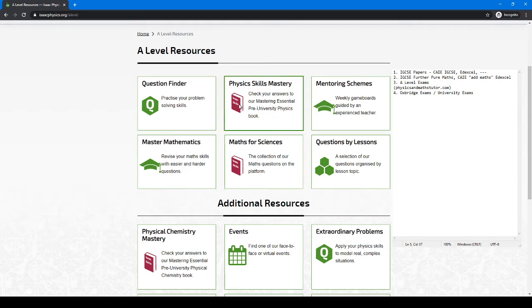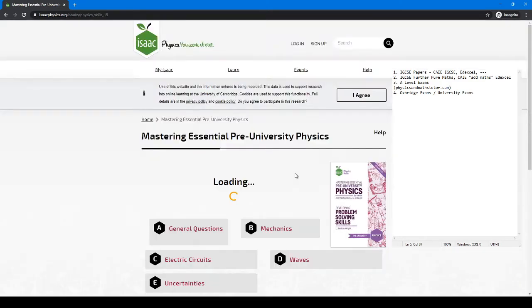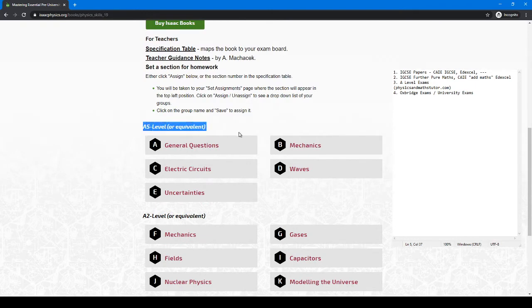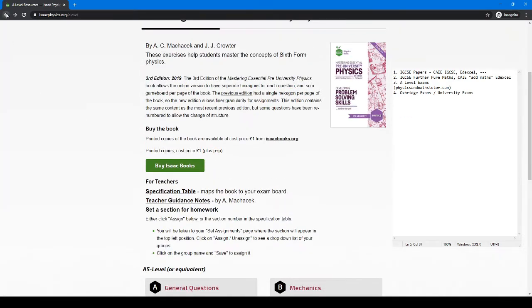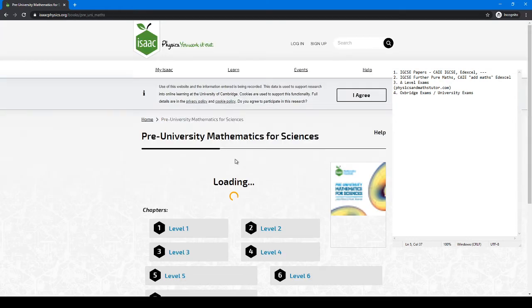This Physics Skills Mastery is, I'm not sure what particularly it is. Oh yeah, it's basically a full-featured A2 or A-level physics syllabus with questions inside. If you want to order these books in print, it's one UK pound, that's 10 Hong Kong dollars, or about 1.2 US dollars plus shipping, so worth it. These books are not made for profit.